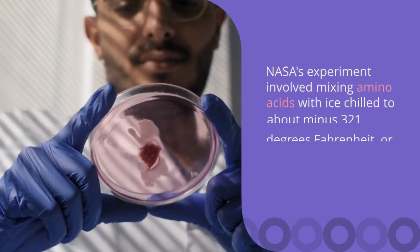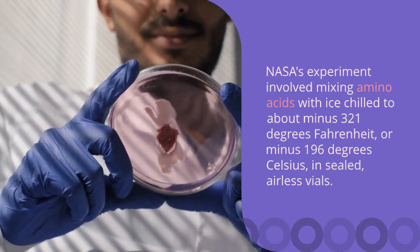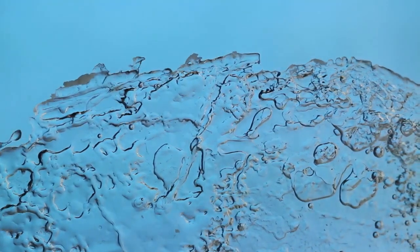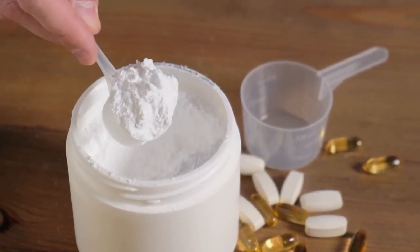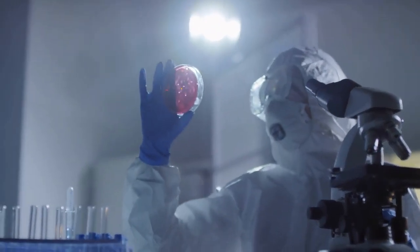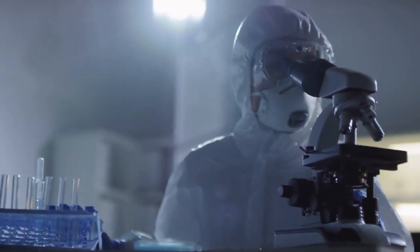NASA's experiment involved mixing amino acids with ice chilled to about -321 degrees Fahrenheit, or -196 degrees Celsius, in sealed airless vials. These samples were then bombarded with gamma rays, a type of high-energy light, at various doses. The team also tested the survival of amino acids in dead bacteria and in ice mixed with silicate dust. These experiments provided pivotal data on the rates at which amino acids break down, known as radiolysis constants, under conditions similar to those on Europa and Enceladus.